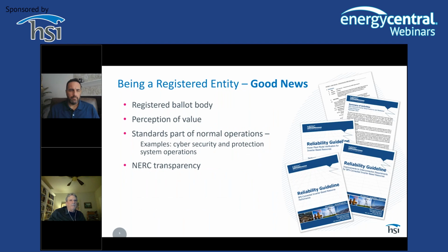So there is some good news. Part of that, when you become a registered entity, you'll become part of the registered ballot body. Standards need not be surprises or something you can't live with. We've heard it over and over again. Hey, NERC has developed these reliability standards. They've created them. And no, they don't. NERC does not create reliability standards. Industry volunteers, like any of you on this call, that's who creates standards. And as a matter of fact, that's who votes on them to see whether they're approved or not. And we're talking about new standards, we're talking about revisions, updates.